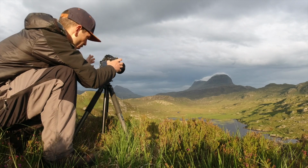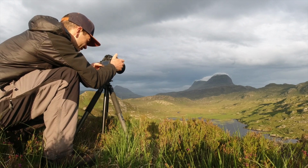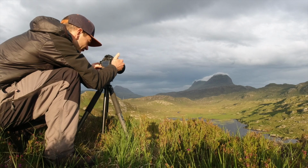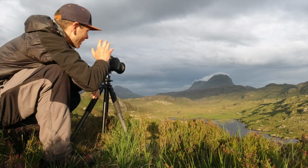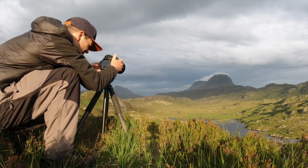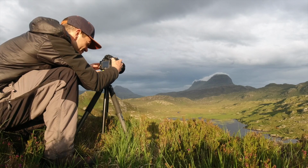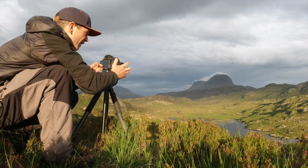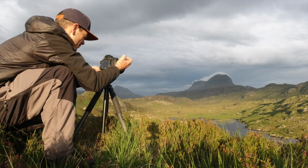I'm going to focus on the mountain in the background because at the end of the day, that's my subject. And that's looking beautiful. And I quite like how it is right now where Suilven is in the shadow. So I'm going to go to f/11, ISO 64, and I'm going to expose for the highlights. That's what I'm going to try and capture. The brightness in the bottom of the valley.